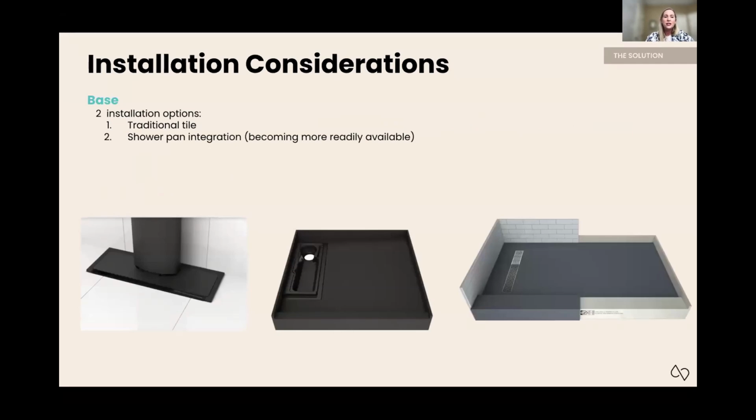So, installation considerations. Typically they're meant for tile, but we're also now seeing almost all of the options available have a shower pan integration. So there's typically something at the bottom of the appliance. It might look like a linear drain. And you can typically purchase a shower pan that has that reservoir, about 3 inches in depth, already in the shower pan. So it makes for a quite seamless installation.